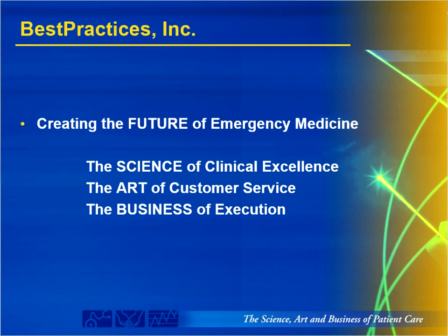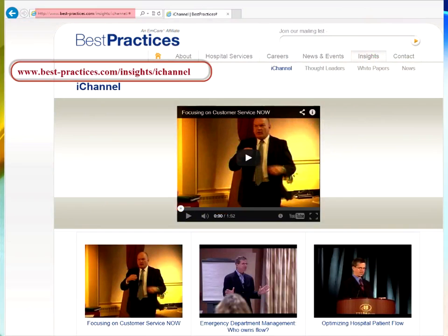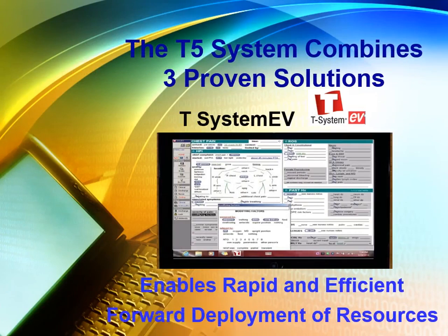T3 is part of the more comprehensive mission of Best Practices, creating the future of emergency medicine, combining the science of clinical excellence with the art of customer service and the business of execution. His website is a good area to stimulate your ideas on improving patient care. He has several videos of his lectures posted that you can watch. Forward deployment of resources has gained traction and become mainstream after a decade. And thanks to these early innovators, Dr. Berger and Dr. Mayer, we are serving our patients better now.